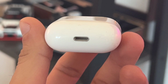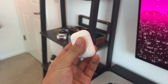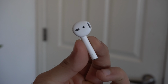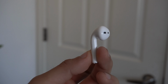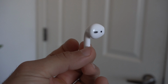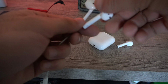The case itself does charge via Lightning port, same port your iPhone uses. And in terms of overall battery life, the case with the AirPods can last up to 24 hours. Each individual AirPod is able to last up to 5 hours, and a 15-minute charge will allow these earbuds to last 3 additional hours. Overall, budget-friendly AirPod. It has an excellent microphone, perfect for answering calls, even outdoors. So long as these old-school earbuds fit your ear canal nicely, there shouldn't be any fitting issues with these.